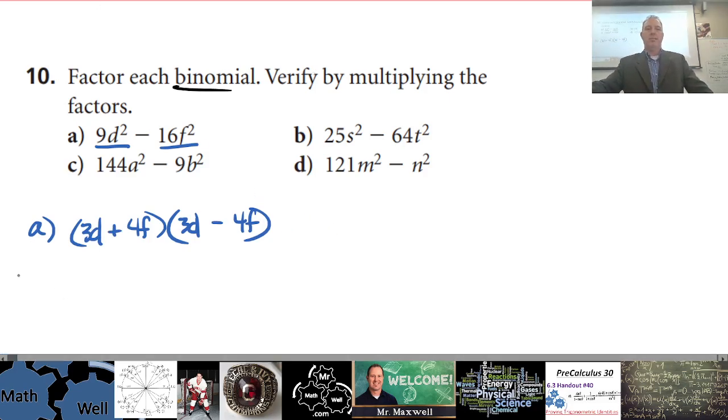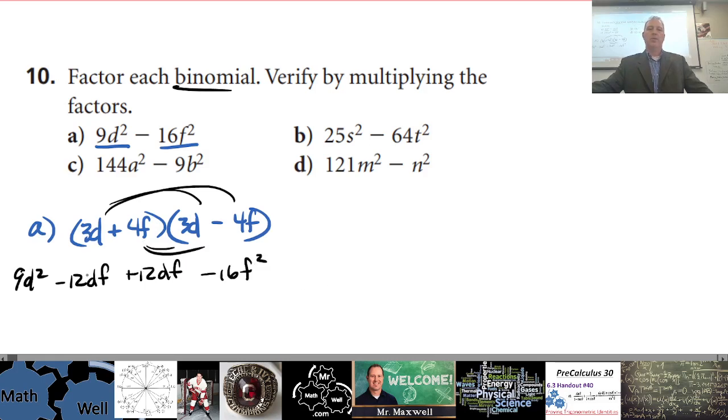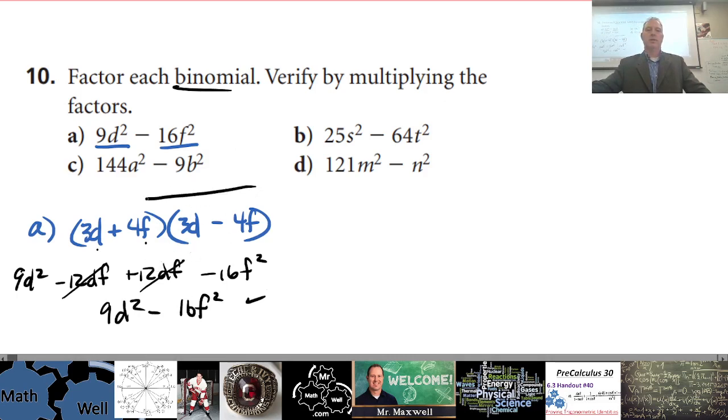Let's check by expanding. So we have 9d squared when we multiply it out first. Outside, negative 12df, plus 12df, minus 16f squared. So we notice that the df terms that we would have, because we have different variables in the first and second terms, those are canceled off. So plus and a minus, they're done. So yeah, we just have 9d squared minus 16f squared, and that works out. So our final answer is this right here.